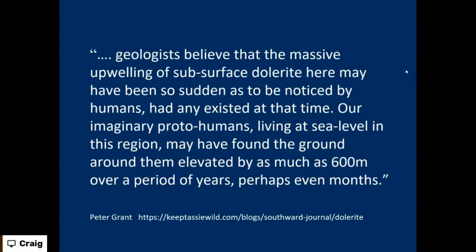And another well-known science writer in Tassie, Peter Grant, said this about the dolerite: geologists believe that the massive upwelling of subsurface dolerite here in Tasmania may have been so sudden as to be noticed by humans, had any existed at that time. Our imaginary proto-humans living at sea level in this region may have found the ground around them elevated by as much as 600 metres over a period of years, perhaps even months, which is an incredible admission, really. And of course, there were humans alive at that time. They just happened to be floating in a big boat full of animals.